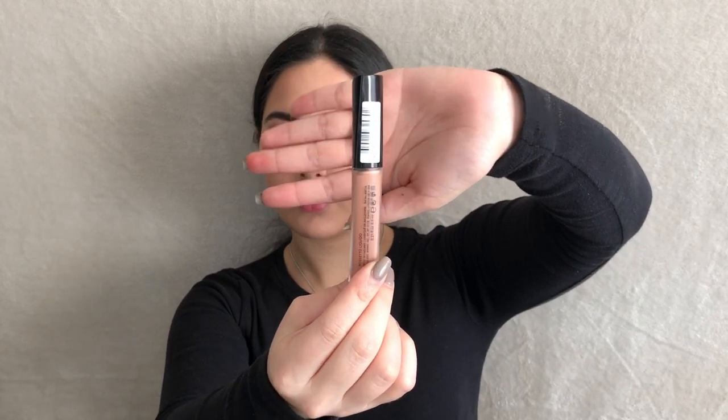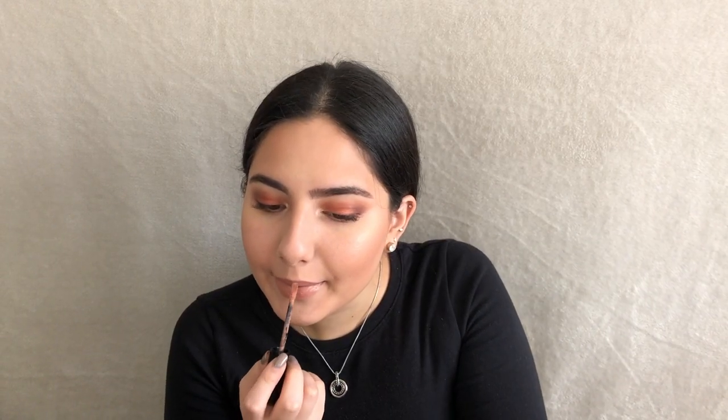Now for lips, I got this Rimmel Matte Lipstick. It's 708 Moi. Wow, so I think this is the first time I ever find a nude that actually matches me. Like, it's literally perfect. But of course, I'm not just gonna leave it like that because I did receive this lip paint.